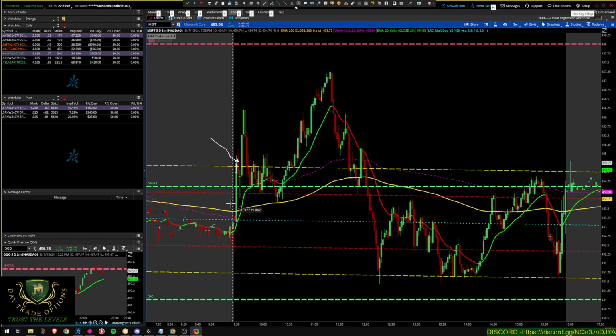A lot of times I would get in, but I don't typically when I have a major level like the 454 level. I do not take breakouts above that level. I actually want exactly what happened here to happen. It goes up, I want to see a retest. Comes down, retests right here. Boom, look at that candle. This is your get in right there. You get in and then you get this little run and then you have to get out.